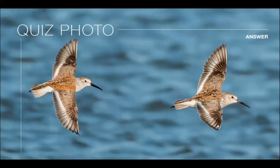All right, in flight. This is a different one I added from the last one, so this is fair game to anybody that was in that one as well. So here you're kind of losing some of the shape, but what are the field marks you might look for on this one? What are the shape differences that you might look for on this?